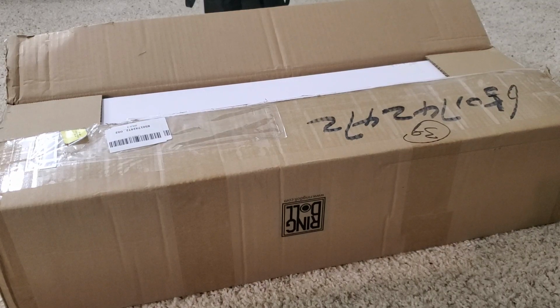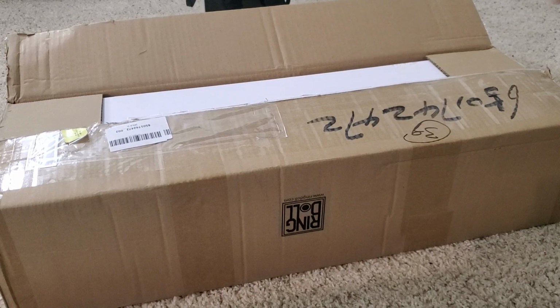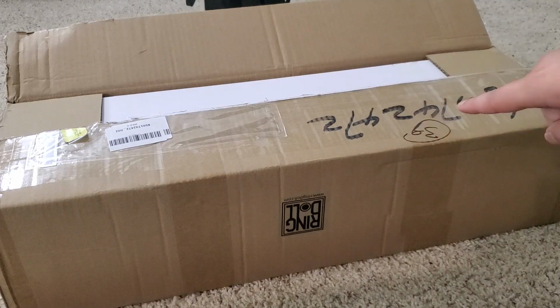Okay, so I do have another Ringdoll for unboxing today, and I have already opened the box just enough to be able to hide my address. Other than that, the box is just as it has arrived. It has the Ringdoll symbol here, and the fun part is I actually don't know exactly which doll it is because I ordered two of them, and they both arrived at the same time, but in different boxes.